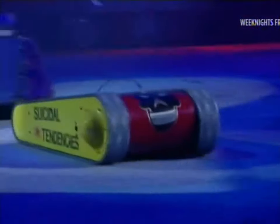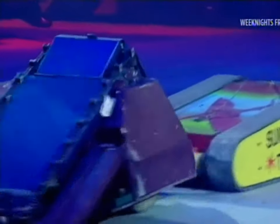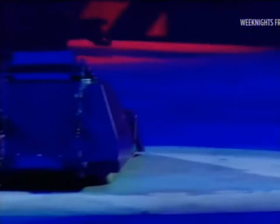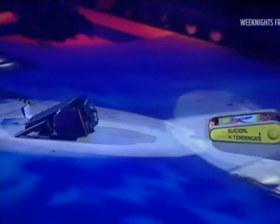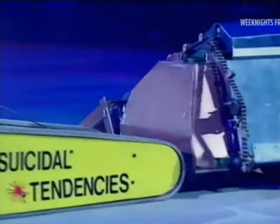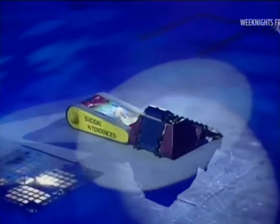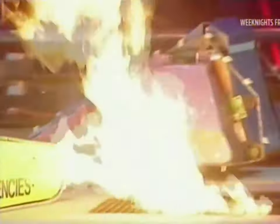Suicidal Tendencies having one attack, then thinking twice about committing suicide and turning away. Don't forget, if neither of these robots immobilise at the end, the judges will adjudicate on style, damage control and aggression. And Tendency is the more aggressive so far. Damage there to the arena floor, picked up on those tooth chain drives of Forklift's Revenge, which is being nudged towards the flame pit here and out towards the arena edge.